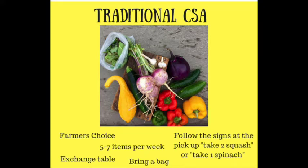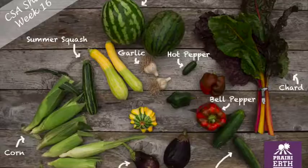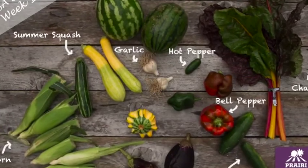You'll show up at the pickup. We'll have your beautiful vegetables laid out on the table with a sign that instructs you how much of what to take. It could say, take 2 squash or take 1 head of lettuce, and you'll just go through and select those items and put them in your bag. There will also be an exchange table where you will be able to swap out the items that you don't want for the items that you do want. Little tip for the exchange table: if there's something that you know you really don't want and you want to swap it out, you might want to come to the pickup a little bit earlier so you can get access to the exchange table while it still has all that we started off with.